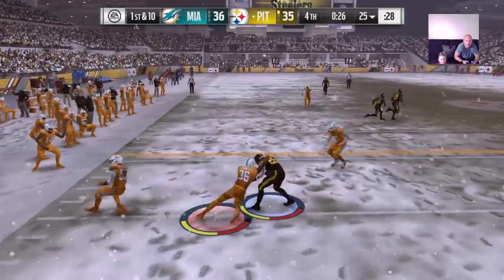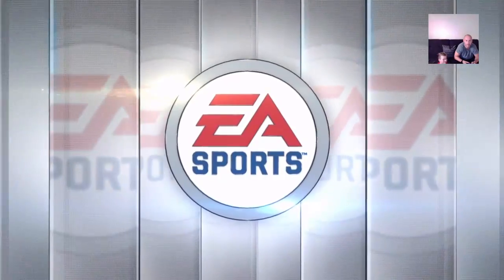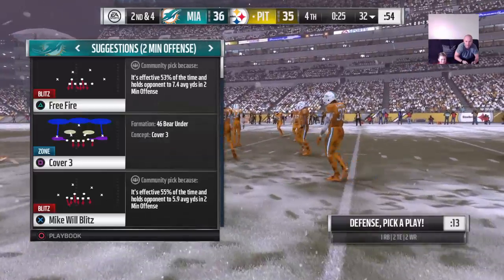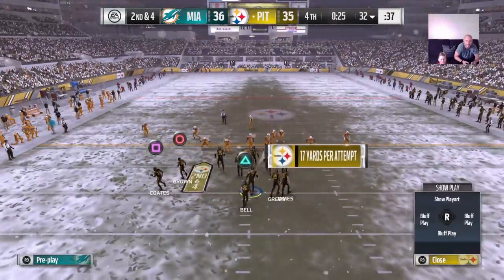Because that's a nice little dump off right there. I don't know why you got a holding call again, but okay. You had a half hour back there to find someone to throw to. Some holding call? It's crazy. Someone's holding. Yeah, the red line is a field goal.